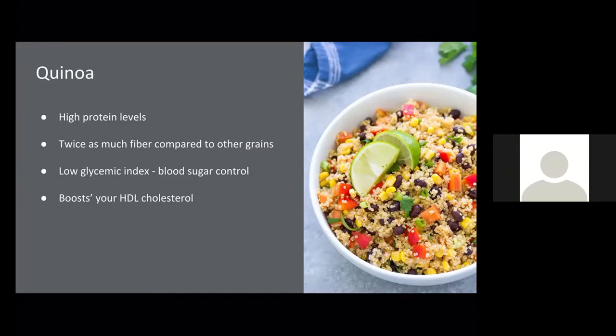And it has twice as much fiber compared to other grains, and that helps with digestion. And it's one of the foods that's on the lower side of the glycemic index, meaning that when you consume quinoa, the sugars get slowly absorbed into the blood so that your blood sugar doesn't rise as quickly. And again, the salad that I showed is a good gluten-free and vegan recipe. And if you add fruit, maybe with a serving of fruit, that would be an even healthier meal. And it also boosts your HDL cholesterol, which is the better heart healthy cholesterol. So those are just the main benefits of quinoa.